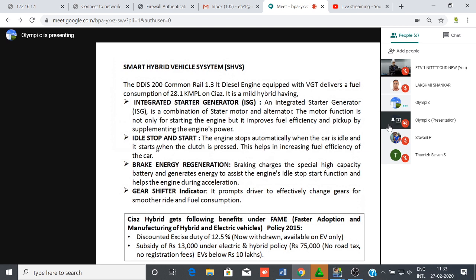A normal starter is tested some 80,000 cycles for a car. So this starter has to be designed for much more, because the number of stop frequency has increased. And then this vehicle SIAZ, SHVS, this is having brake regeneration. So braking charges the special high capacity battery and generates energy to assist the engine's idle stop-start function and helps the engine during acceleration. So the braking energy is recovered and put back into battery through the ISE.